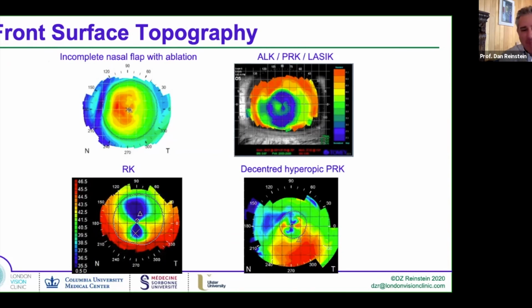I want to show you 4 examples of where the topography just doesn't give you the information. So here's an example of an incomplete nasal flap with a double ablation on the flap, but this is the topography with a truncation. Here's a relatively normal but slightly irregular topography in a patient with multiple procedures. No one knew what this was. It was sent to me as an ectasia, but I diagnosed it as a decentered hyperopic ablation with the centration put here. And this is post-RK 20 years later with 6 lines loss of best spectacle corrected vision.